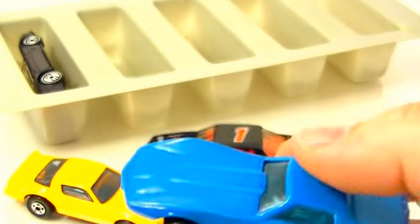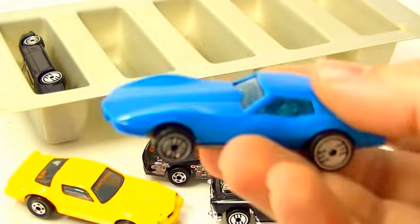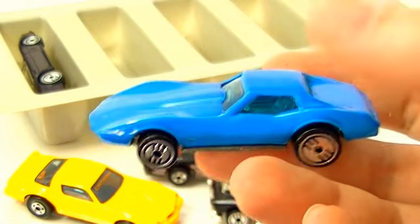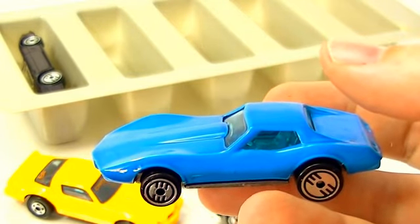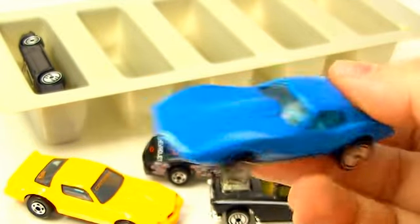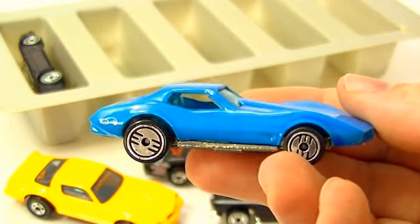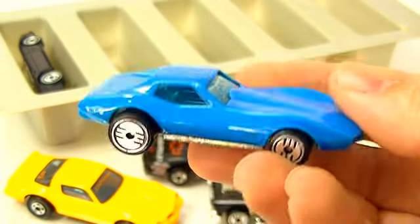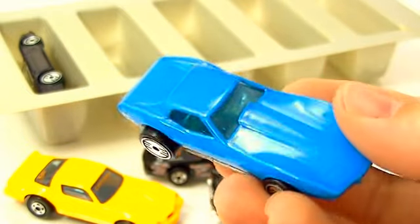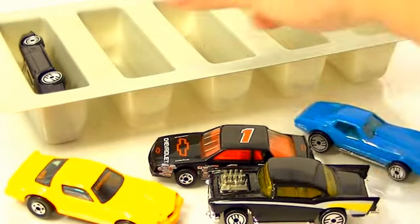This little blue Stingray is kind of interesting. There was a blue Stingray. It didn't have Ultra Hots. It had 5 spokes, I think. There was that variation, and then this set would also come with a white Stingray, and I have the white one, but I couldn't find it. And that one has 2 wheel variations. So the Stingray came in quite a few wheel variations in this one, but I do like that one.